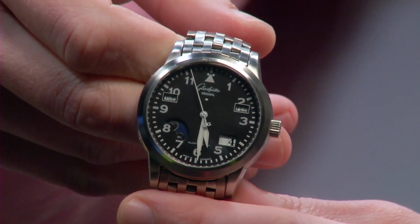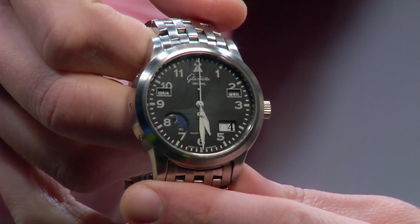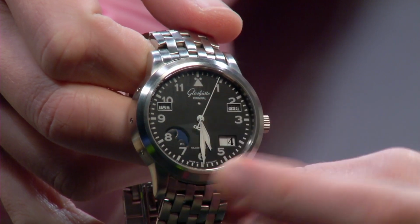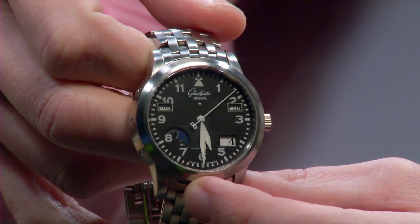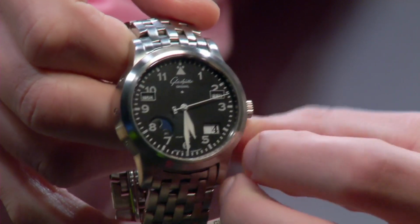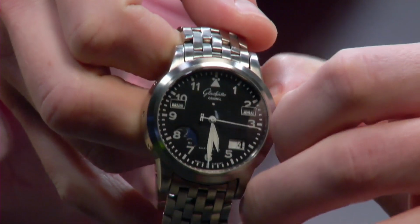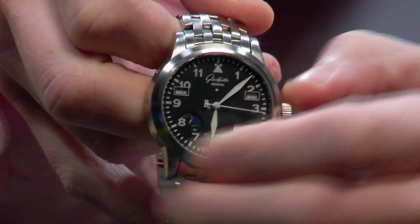You've got the aperture there for day of the week, date, month, moon phase, as well as a big date window. What really caught my eye is that's going to be the indication for the leap year. Yes. Right there below Glashütte Geneva. And what I really liked about the watch was I thought it was well proportioned to the size of the case. I actually like the overall layout. I think it's somewhat simple. I love the big double date window.